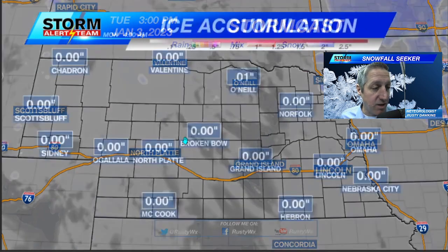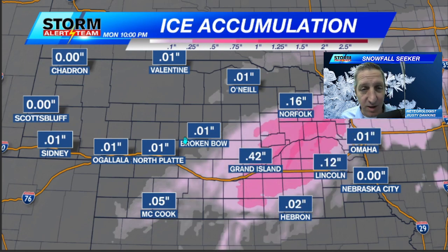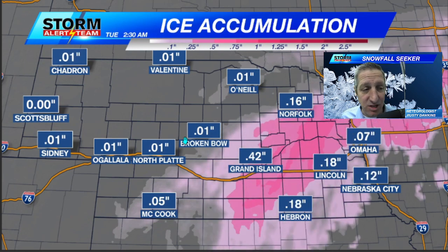So what are we talking about as far as ice is concerned? Parts of south central and eastern Nebraska could see 1/10 to 1/4 of an inch. I think maybe that 42/100ths in Grand Island may be a little high. It's hard to get that much freezing rain. But still, 1/10 of an inch to 1/4 of an inch is a possibility, so travel is likely going to be difficult. We'll probably see some sort of watch, warning or advisory for areas that will be impacted by this.